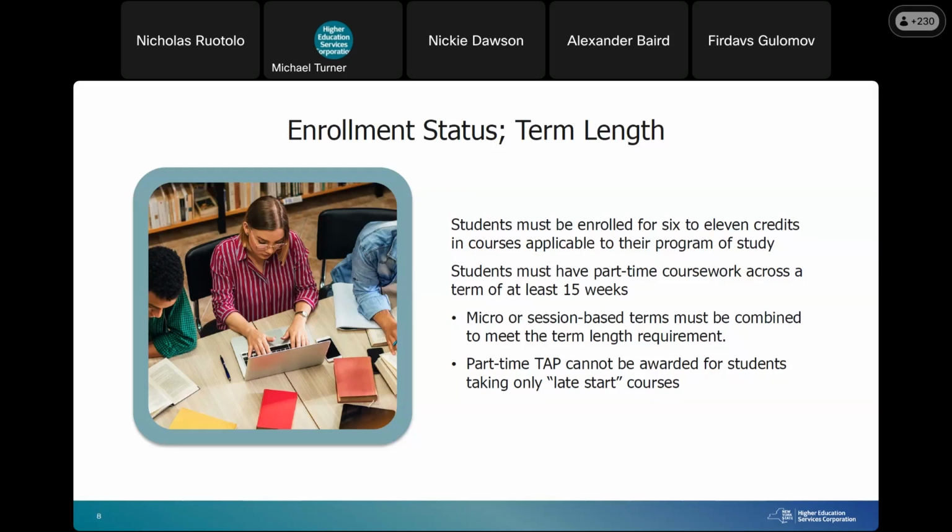However, if the student only registered for all of their courses in one session, say session A, they're all 6 credits in A, they have nothing in term B, then they wouldn't be eligible for any New York State aid program, including part-time TAP, because they don't have courses that span the full 15-week term.